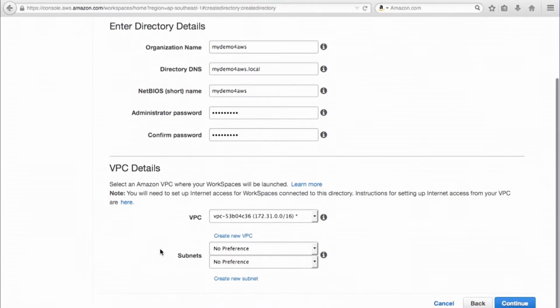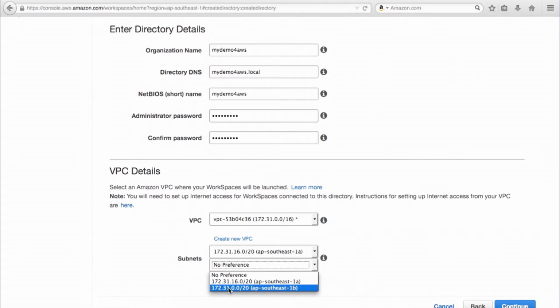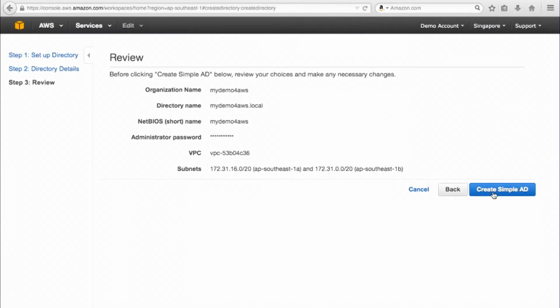I also get to choose the Amazon VPC, Virtual Private Cloud, that I will deploy into. And I can also pick the subnets and availability zones within AWS as well. So I'm here in Singapore. I'm going to choose A and B. OK. I've now defined everything that I need to set up my directory.